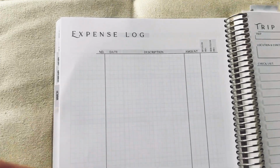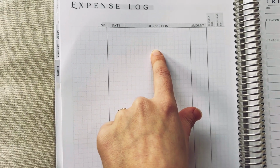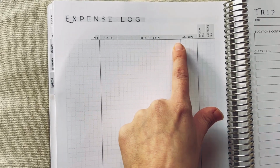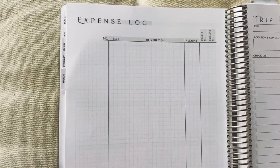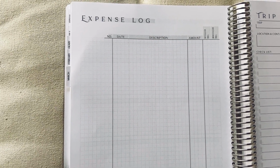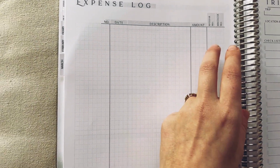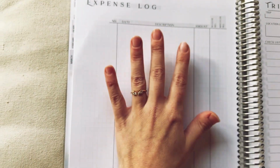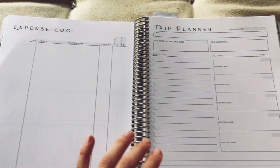So we have the expense log, and this is behind every single month. So I've been writing out the bill. I write the bill here, the amount budgeted, and then the amount spent. And so then I can see, for example, our electric bill was less than what I had budgeted. So then that was extra money, so I put it over here. Then I can either save it or, I don't know, it just makes it really easy to see right here. And I love that every month is a fresh one.